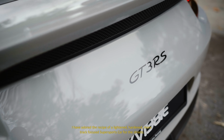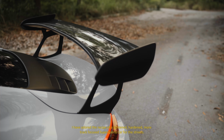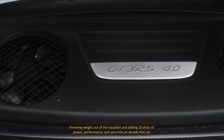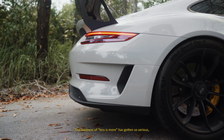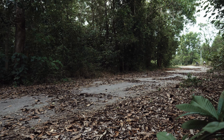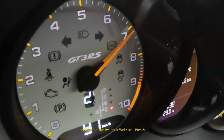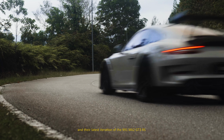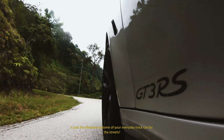For nearly 2 decades, I've adored the recipe of a lightened, hardened, more track-focused super sports car for the streets. The concept of simplicity, throwing weight out of the equation and adding 10 shots of power, performance and aero into an already fast car. This business of less is more has gotten so serious that every major manufacturer is on it now. But to me, no other super sports car manufacturer has gotten the recipe so right other than the skunkworks at Weissach, Porsche. And the latest iteration of the 991 Mark II GT3 RS is just the absolute epitome of your everyday track car for the streets.